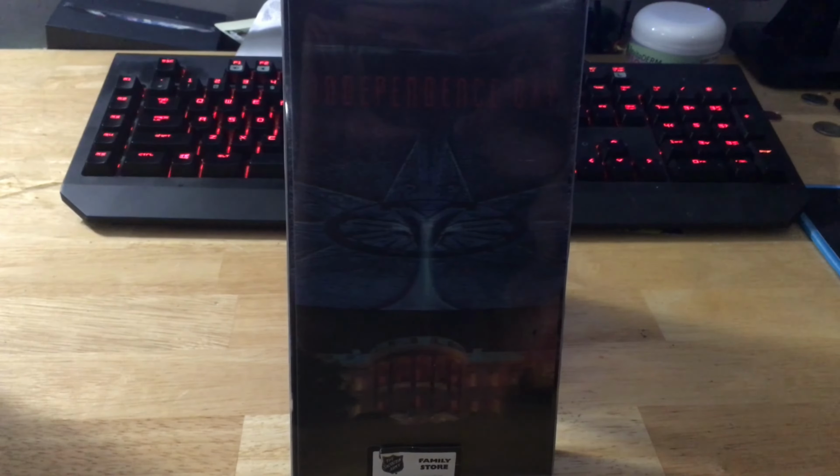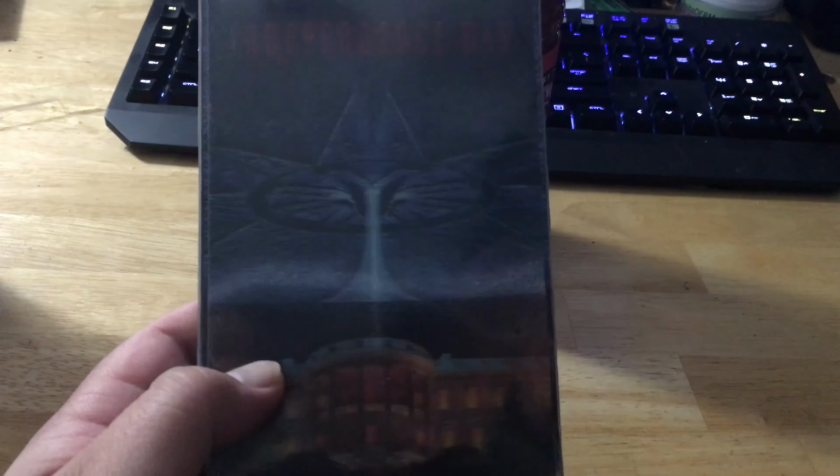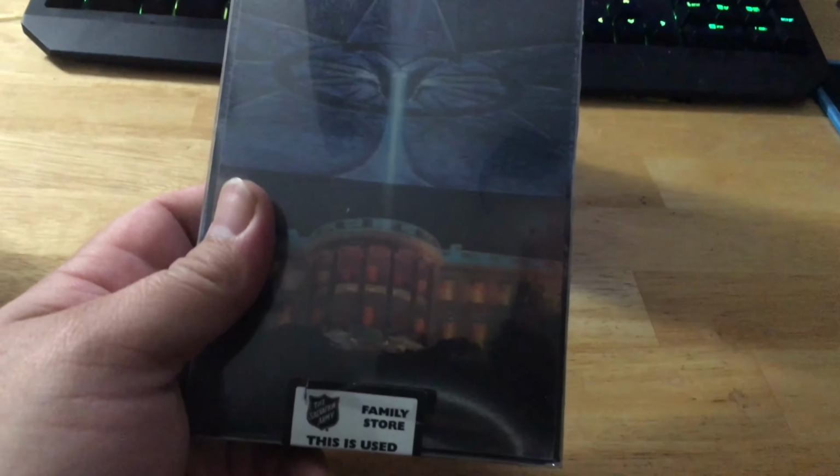But what's special about this is that I don't know how this happened, but the original insert sleeve, which was the original insert or cover for the VHS release, which was part of the selling strategy, was, hey, the White House looks amazing. Oh my God, Trump. No.